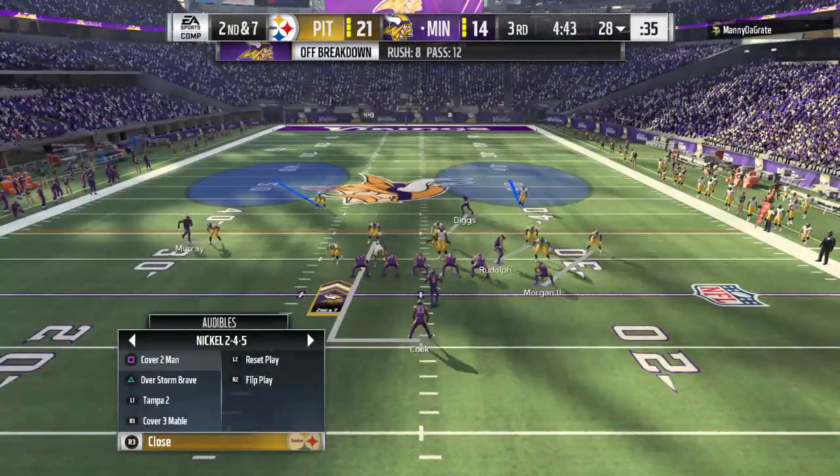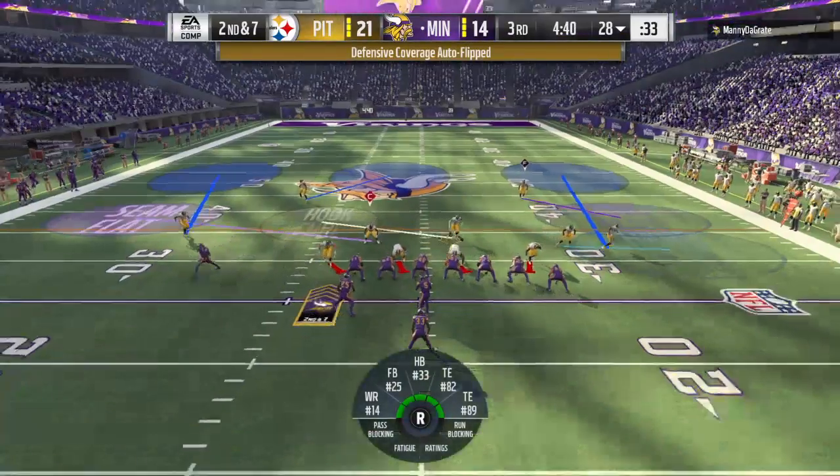Yeah, they do. We'll see if they can pick it up. He'll get 3 yards on the scramble there. It's 2nd down.